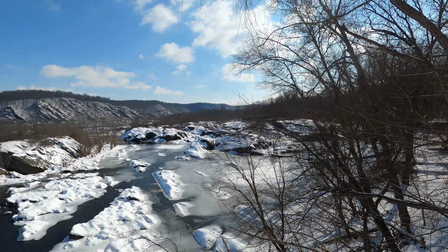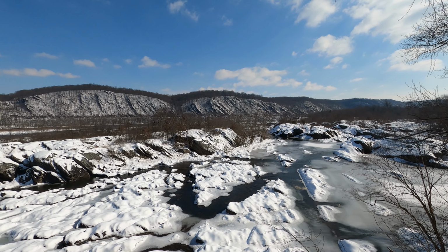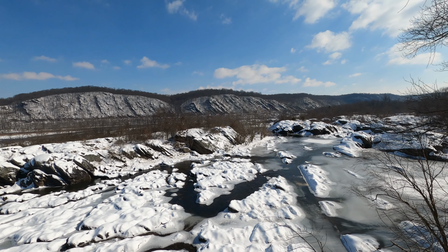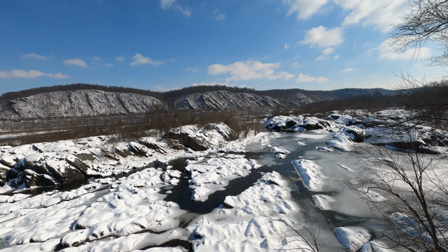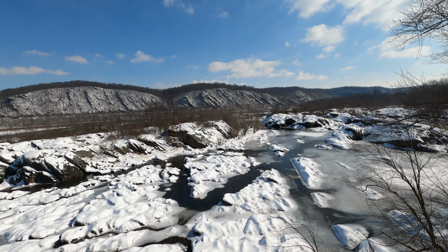Okay, we're up at a high point overlooking the river south of Normanwood Bridge. And there you go. Look at that. Water levels back down to a reasonable level. Last time I was here, it was raging.